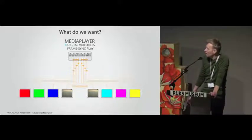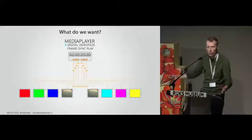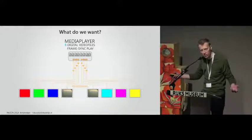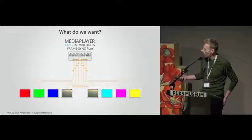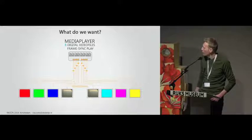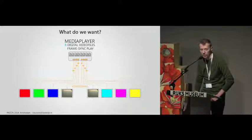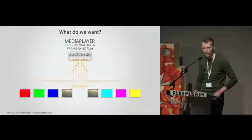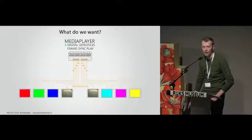So wouldn't it be nice if we could somehow extract all the colors and the videos, the whole switching sequence, and have it in digital video format and put it on a media player, which plays all these videos in sync? That was the general idea in our head. Oh, that would be nice, but hey, can we do that? Is that ethical? And how would Gary Hill think about this?